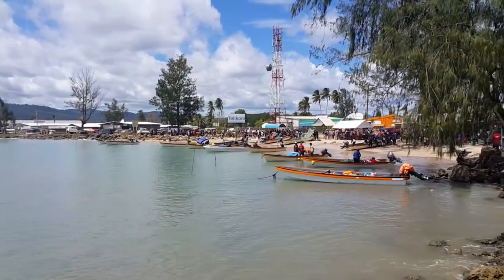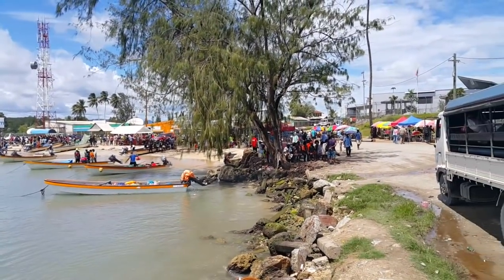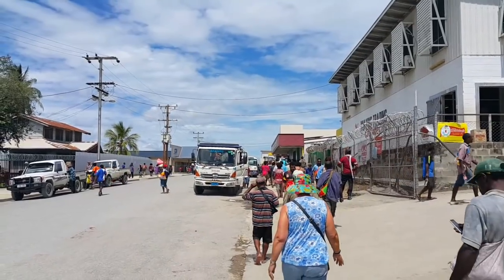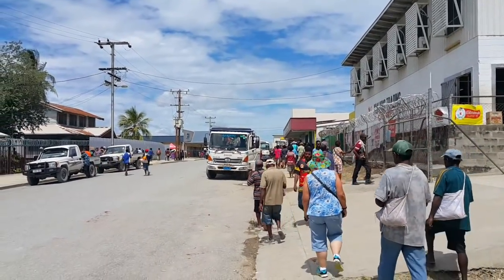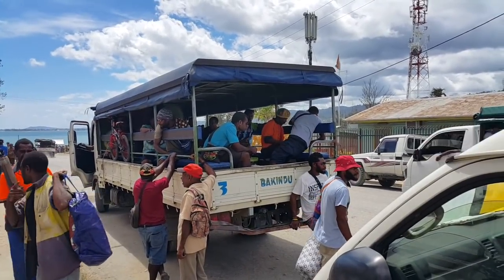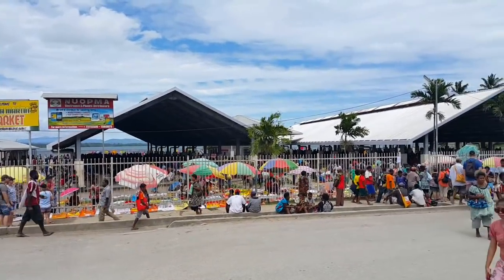Lots of people here at the port welcoming people from Pacific Aria. This is the main road. And the local bus. And the main market.